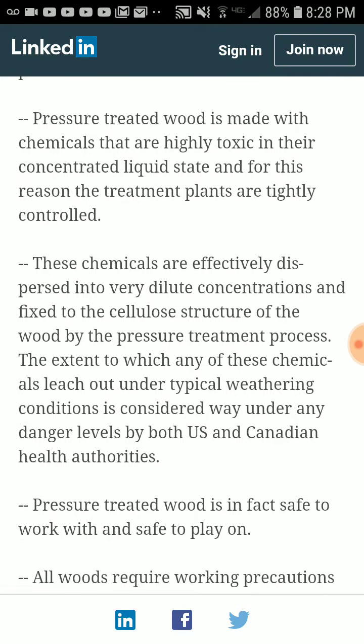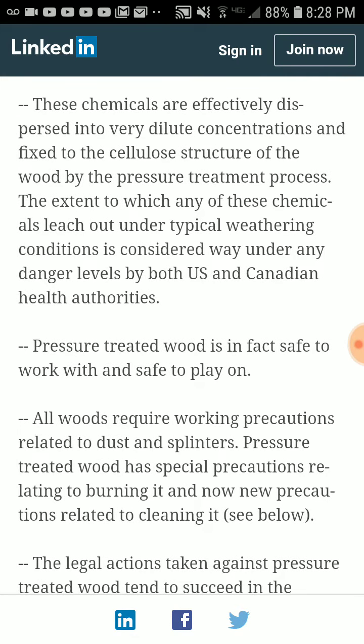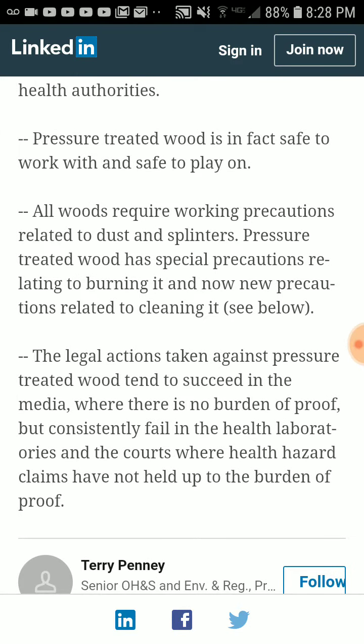Pressure-treated wood is made with chemicals that are highly toxic in their concentrated liquid state, and for this reason, the treatment plants are tightly controlled. These chemicals are effectively dispersed into very dilute concentrations and fixed into the cellulose structure of the wood by the pressure treatment process. The extent to which any of these chemicals leach out under typical weathering conditions is considered way under any danger levels by both U.S. and Canadian health authorities. Pressure-treated wood is in fact safe to work with and safe to play on.